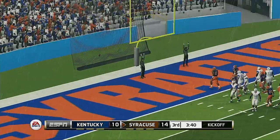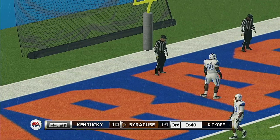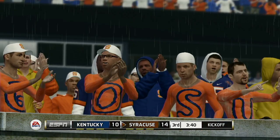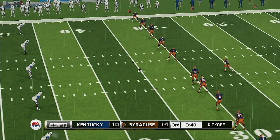And he hits the PAT. A seven-play, 75-yard drive, and the result, 7 points. Brad, I thought that was a textbook drive. I thought they did a really good job of showing balance, mixing the play calling with the run and the pass, just an overall well-executed touchdown drive.